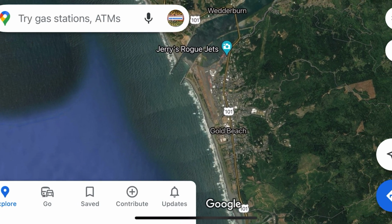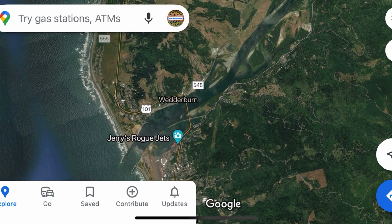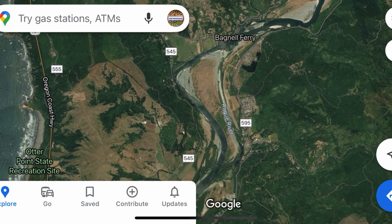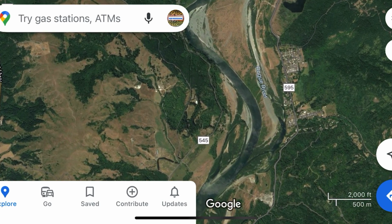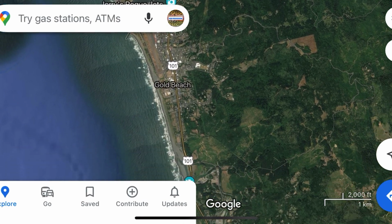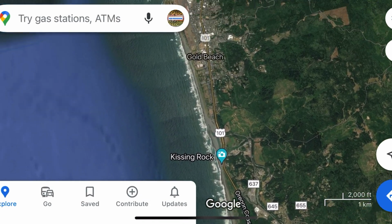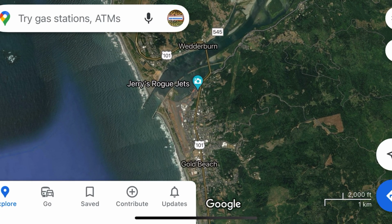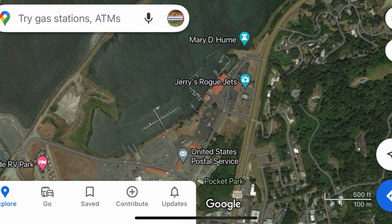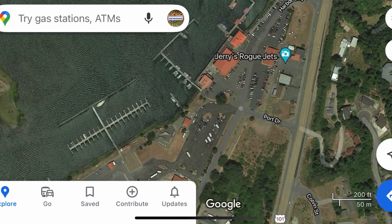Okay, so the next location I'm going to give you guys is the Gold Beach area. This river that flows eastward, I guess you could call it, is the Rogue River. You guys can see right there, it says Rogue River. So heading back down south, that's how you get down to Brookings. Then we headed north up Highway 101 up here to Gold Beach. So here's what you kind of got going.